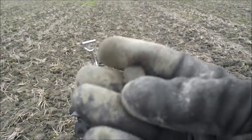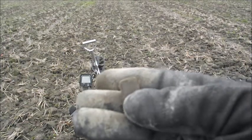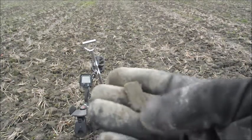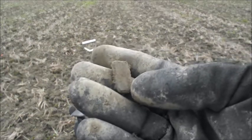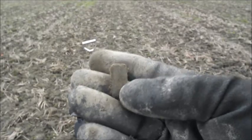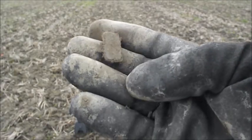I mean, it's not rubbish, it's got some definite shape to it. So it could turn out to be something interesting, some kind of old artifact of some description. I don't know, but we'll pop it in the boxy thing and we'll crack on a bit further, my friends.